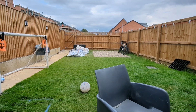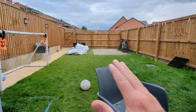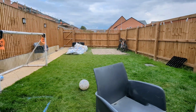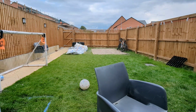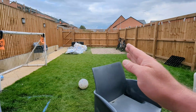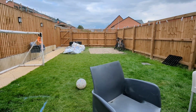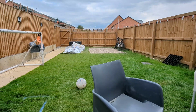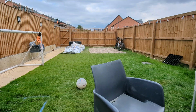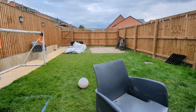So there's quite a bit of work that went into this, and my two 10-year-old boys, honestly, absolute machines. It was so hot when we did this on Saturday. I was cutting two or three bits of turf off, and then having to sit down, get my heartbeat back into order, and so on and so forth. I was absolutely whacked, and the boys were just like machines and just kept going. So I realised I'm definitely getting old.